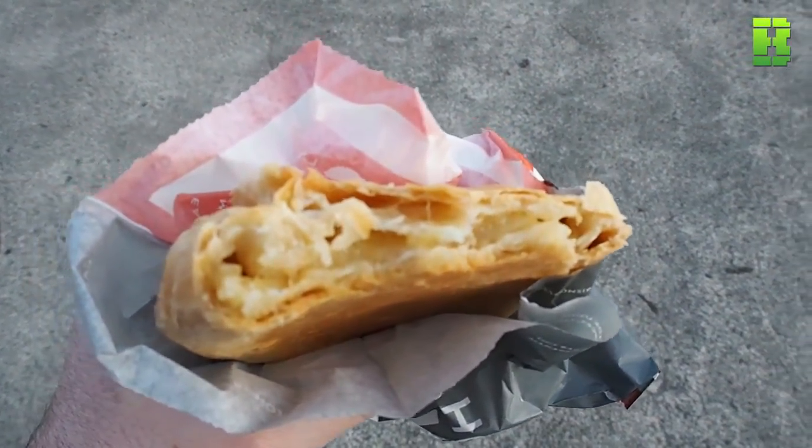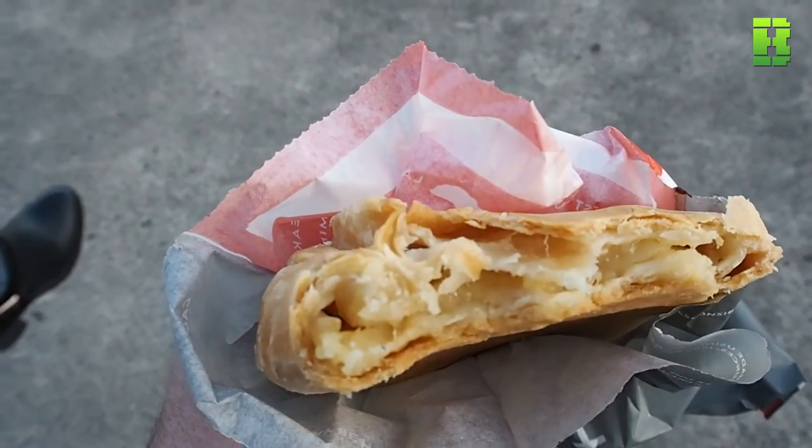Nom nom nom. Good. So we're just going in to get some lunch. We've got some bakehouse Cornish pasties. Should be good. It's getting a little bit dark now, but we're off to where are we going next? I don't know. Some farm shop near Exeter, so we'll find out what's around there.